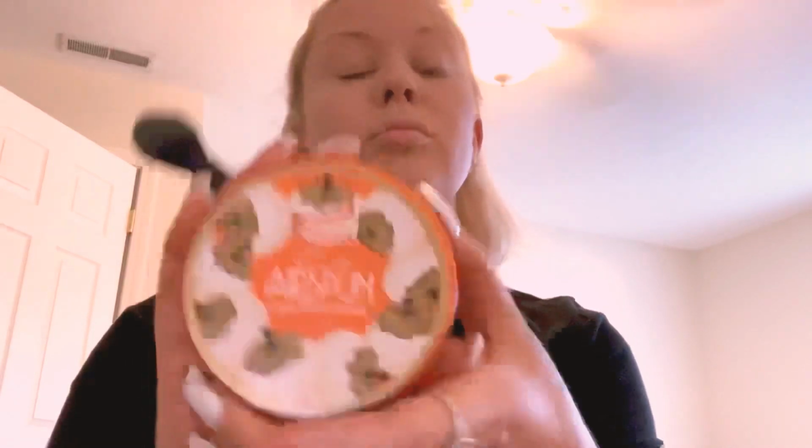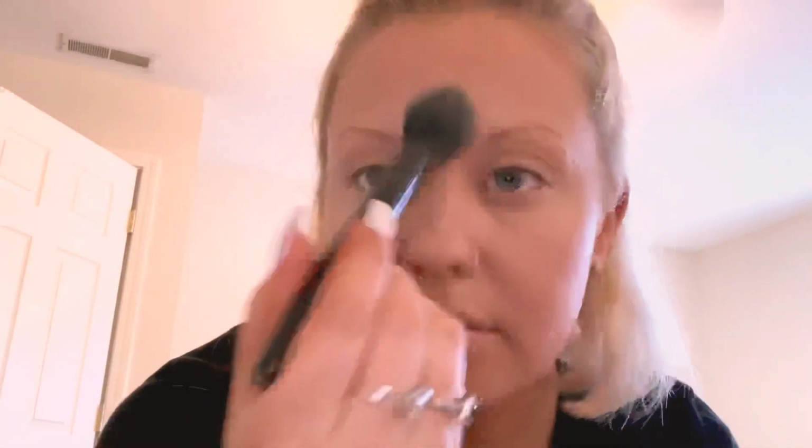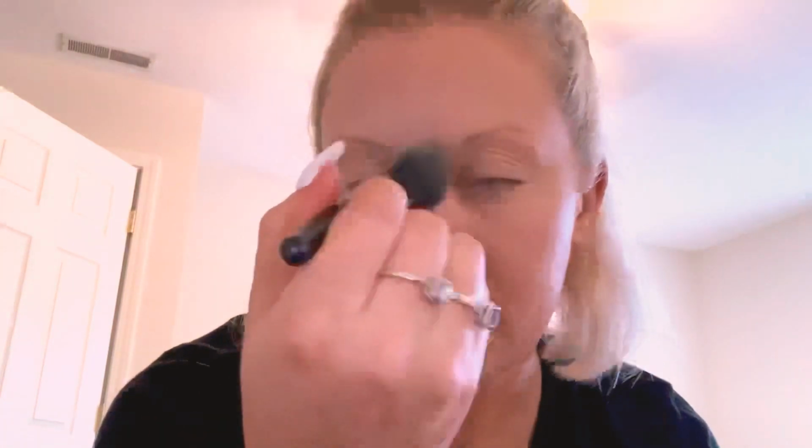So I am really picky about the brush that I use for my setting powder. I like to use a long bristled, thin brush. So this is actually the e.l.f. highlighting brush, and it is absolutely perfect for setting my foundation. If I were to use a dense, short bristled brush, it makes my face look really dry.